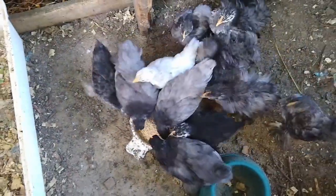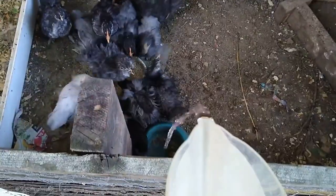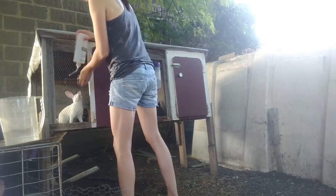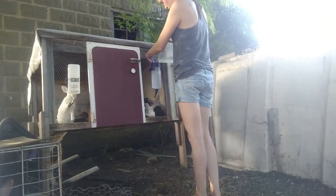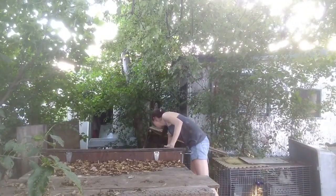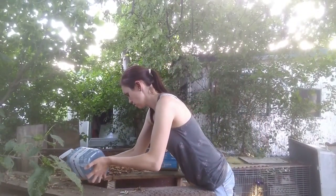I don't know if you guys recognize this group from the last vlog, but they were just tiny little chicks then, and now they're big. All right, more animals to take care of. Multiple cages that are on the grass that can be moved around so that the animals can get new grass every day. So I also move those at least once, sometimes twice a day.